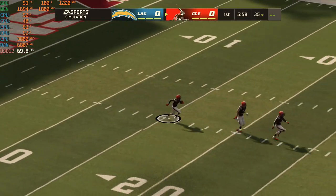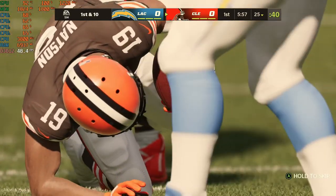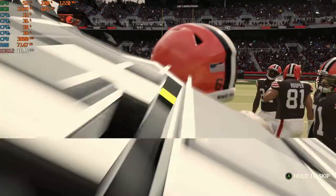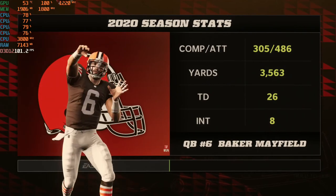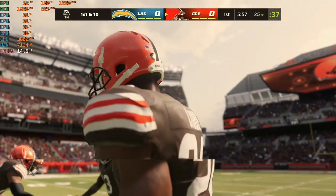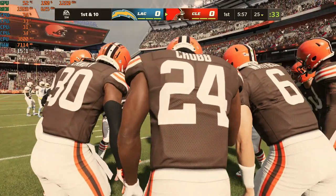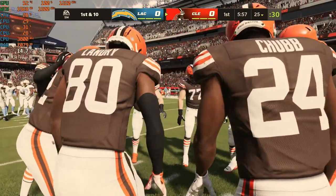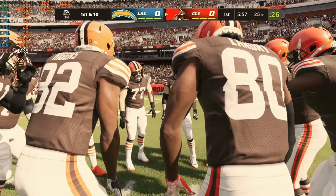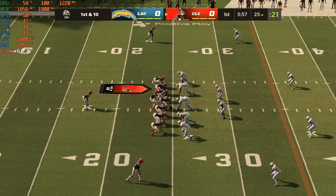JoJo Natson now on the return. And the tackle going to be made right there at the 25-yard line. The Browns set to go on offense for the first time, led by Baker Mayfield in his fourth season now from Oklahoma. And while we can quibble a little bit about statistics, to me, Baker Mayfield's coming off his best season yet. 26 touchdown passes, cut way down on his turnovers, and led the Browns to a playoff victory for the first time since 1994. This young man continues to mature as both a passer and a leader.